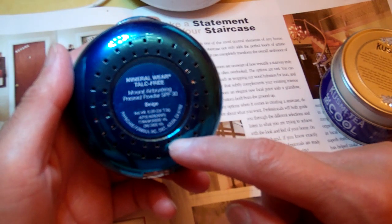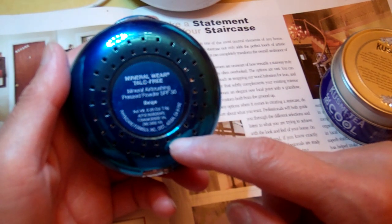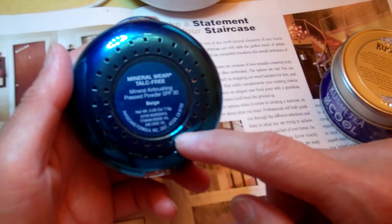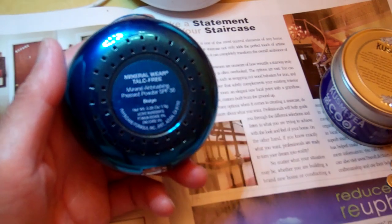So titanium, active ingredients, titanium dioxide, zinc oxide. So it's made in Azusa, USA.